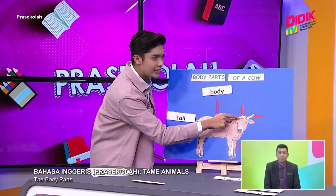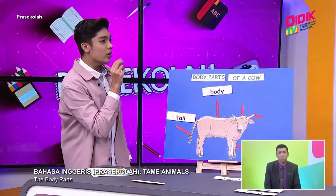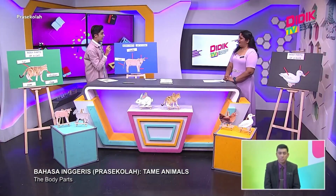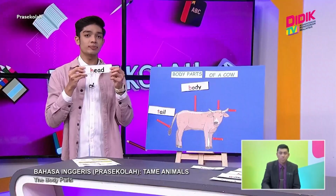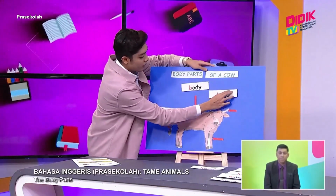The next one, this one is the head of the cow? Yes. How do we pronounce the initial? We call it head. Head, and the sound is H. So it starts with H. H-E-A-D. Head. Put it here first.